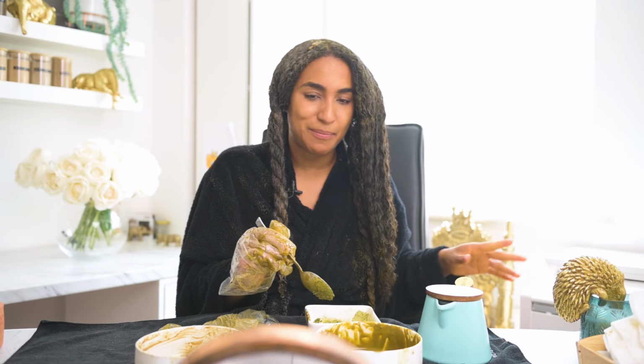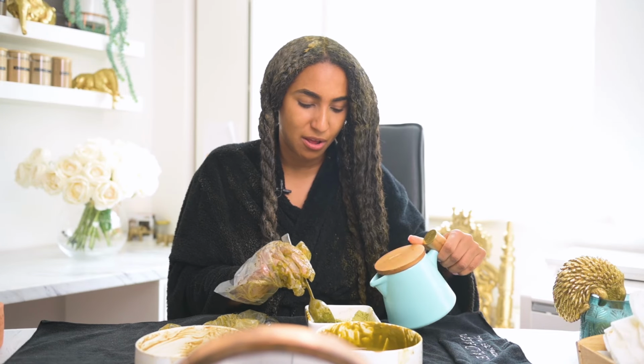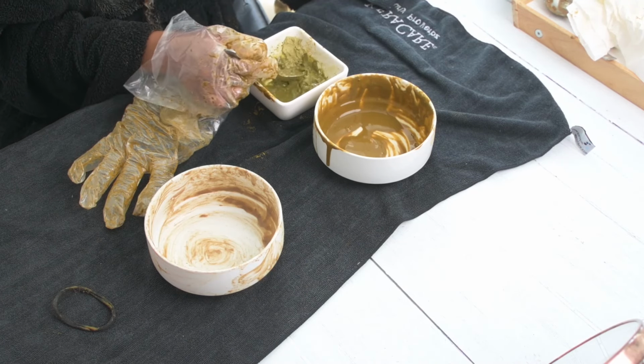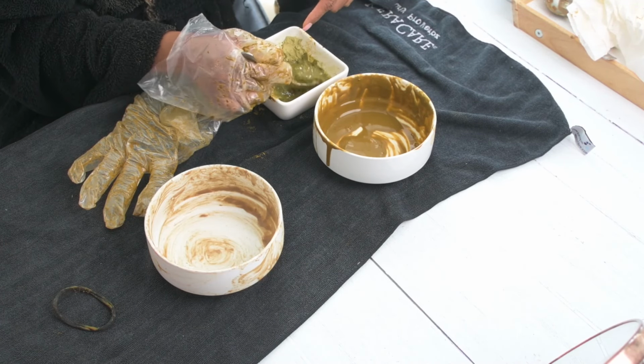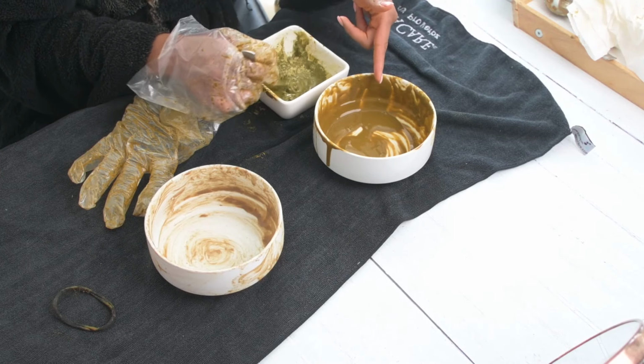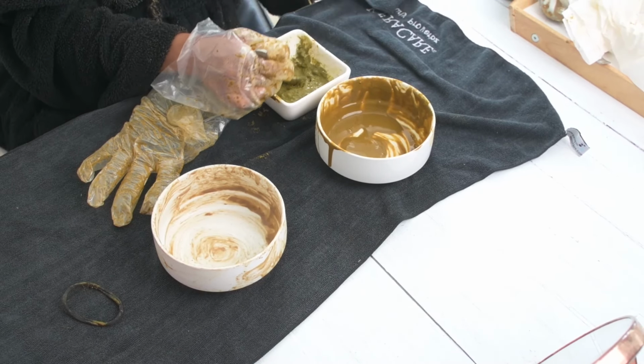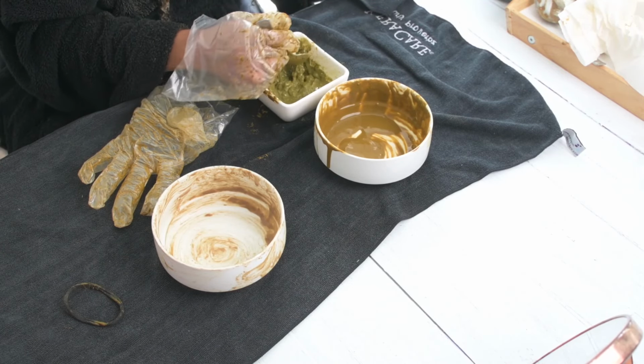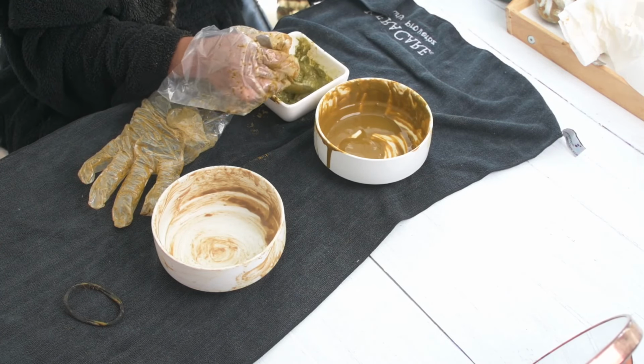So guys, I've just had to mix up a little bit more of the henna because I ran out, and you can see straight away, see the difference in color between the original henna color versus after it's starting to oxidize. And mind you, I have not left it for the recommended 4 hours yet. It's just probably been about 40 minutes.